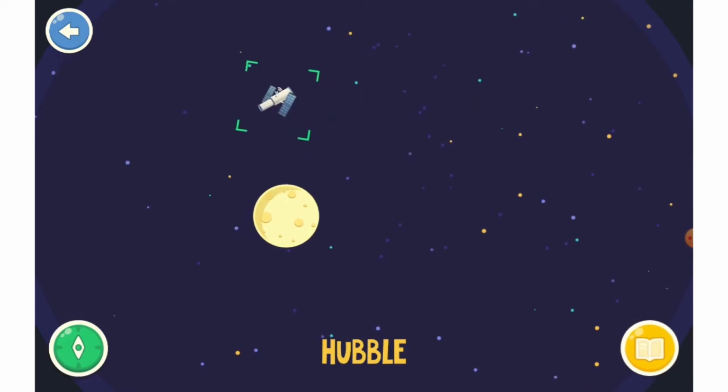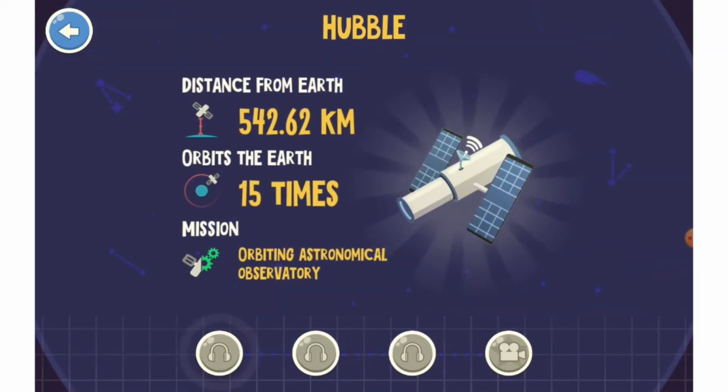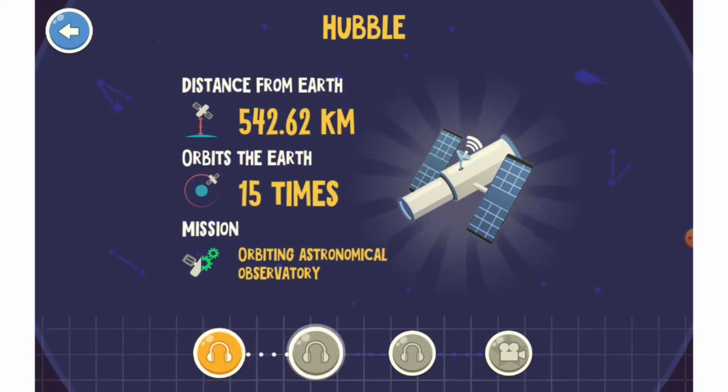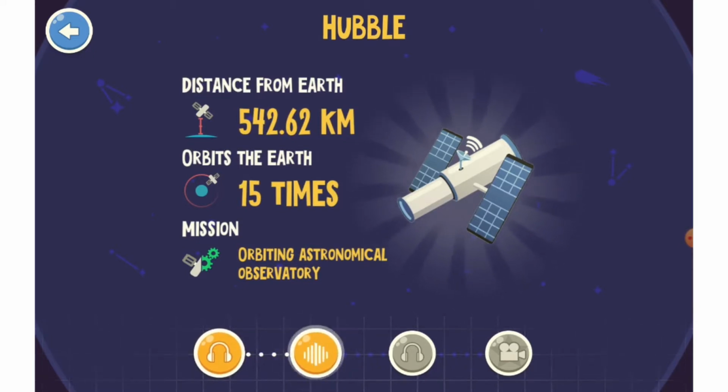Hubble. In 15 years of working in space, Hubble has taken over 1 million pictures. With Hubble's help, we've learned that most of the stars in our galaxy are forming planets. Hubble was launched in 1990 and has been working on its orbit for over 20 years.